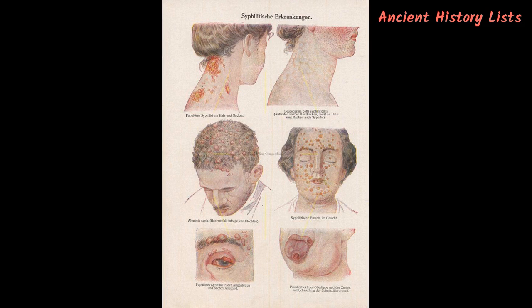Soldiers' wives were also suspected of carrying venereal disease due to extramarital relations with other soldiers or civilians. As this disease led to the weakening of the fighting force, many countries introduced strict medical policies and performed medical examinations on soldiers and prostitutes to curb the disease.